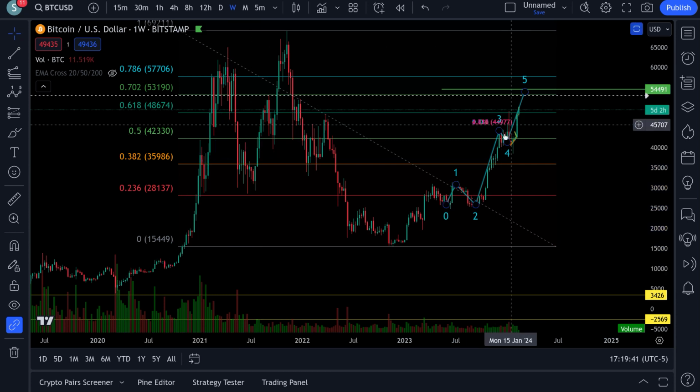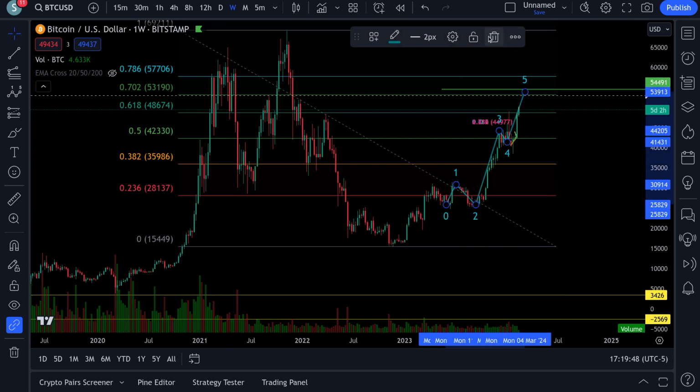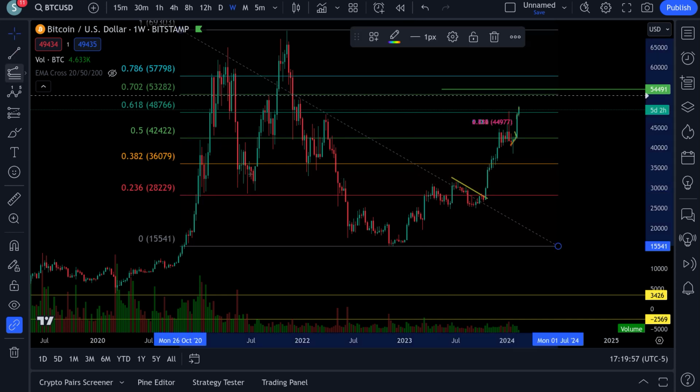Normally, I love Elliott wave theory. I think it works great. And the Fibonacci extensions, yeah, I love them. We'll have to wait and see how this plays out, obviously. We had that wedge through here that was forming up that ended up breaking out.